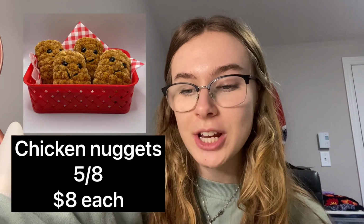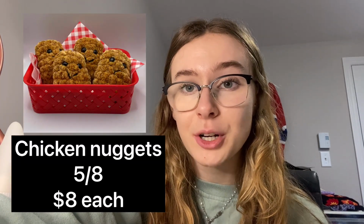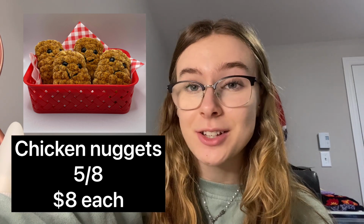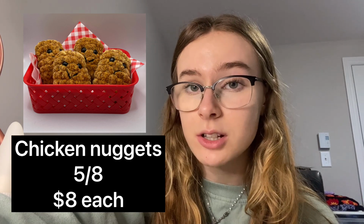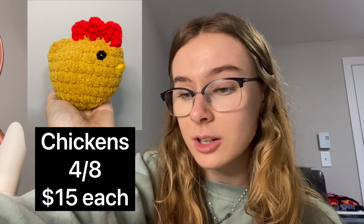So first is chicken nuggets. Before I started doing this particular farmer's market, chicken nuggets did not sell for me, but at this market, they sell really well. I sold out last time, but this time I brought 8 chicken nuggets and I sold 5 of them for $8 each. I brought 8 chickens, and I sold 4 of them for $15 each. Chickens have also been pretty popular at this particular market.